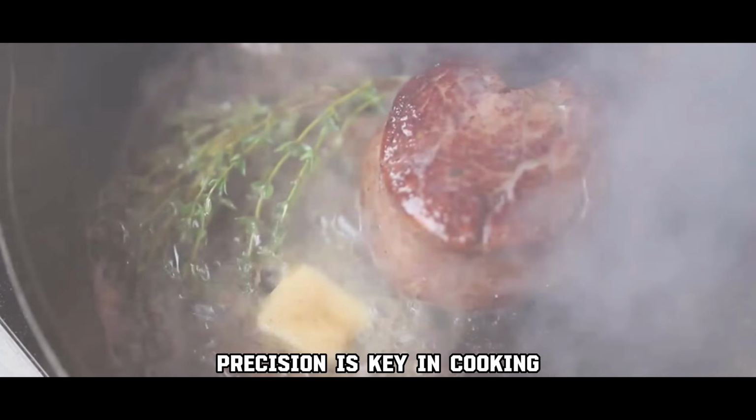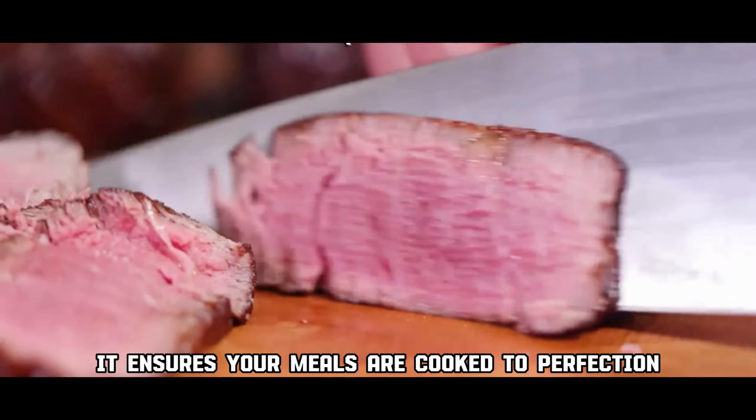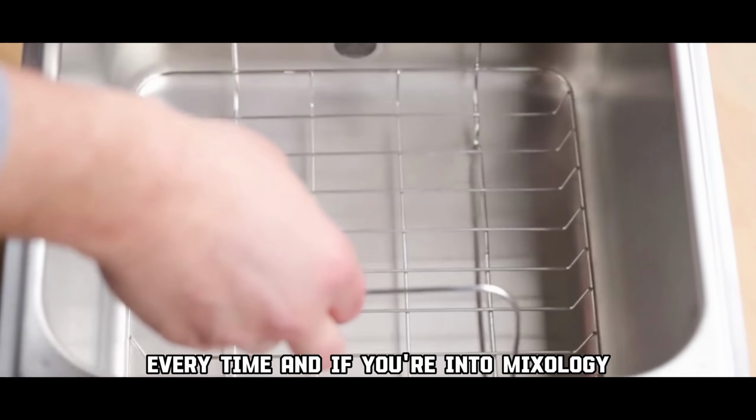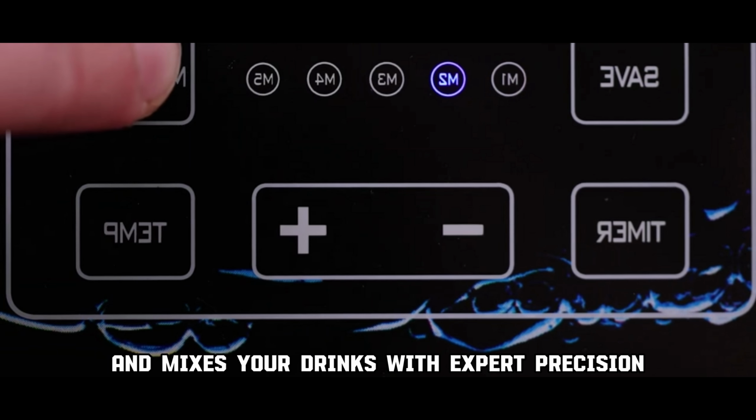Precision is key in cooking, and that's where the Sous Vide Supreme X shines. It ensures your meals are cooked to perfection every time. And if you're into mixology, the Cocktail Pro mixer measures and mixes your drinks with expert precision.